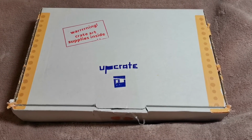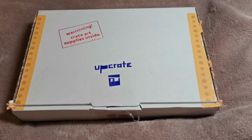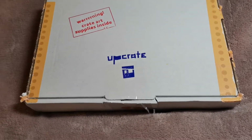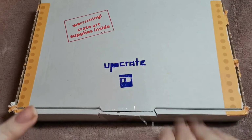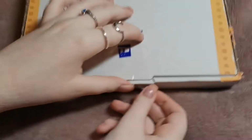Sorry if you can hear any banging. We've still got bad winds and stormy weather at the moment, but we wanted this to arrive today, so I couldn't wait. So I nagged Rhian and said, "Rhian, can we open it?" And she went, "All right then." But here we go.